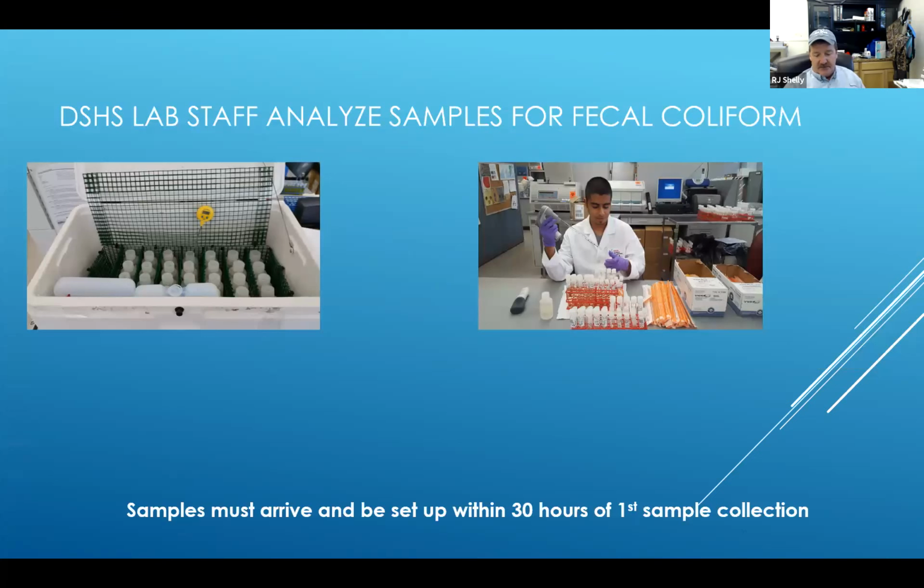Once the samples were collected, they're put on ice. This is how they arrive at the lab. There's the cage, there's the blue ice blocks around them. The samples had to arrive at the lab within 30 hours. And when they get to the lab, that little yellow thing in that bottle is checking the temperature. They had to be within a certain temperature range. If they were out of range, the whole batch was thrown out and not run. If they arrived 1 minute late, the batch was thrown out and they were not run.